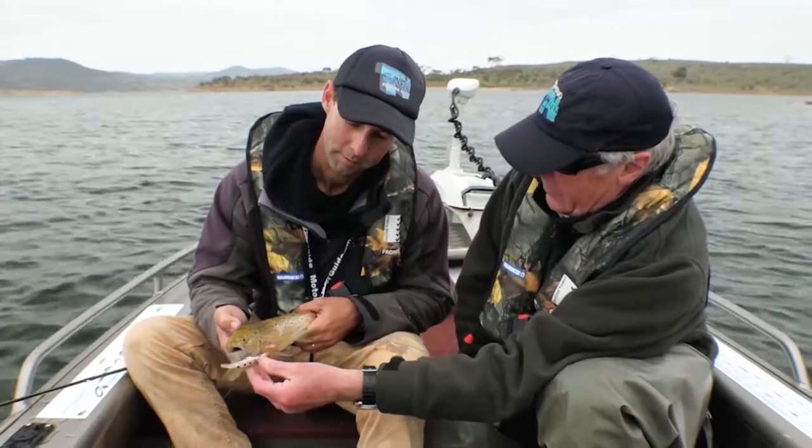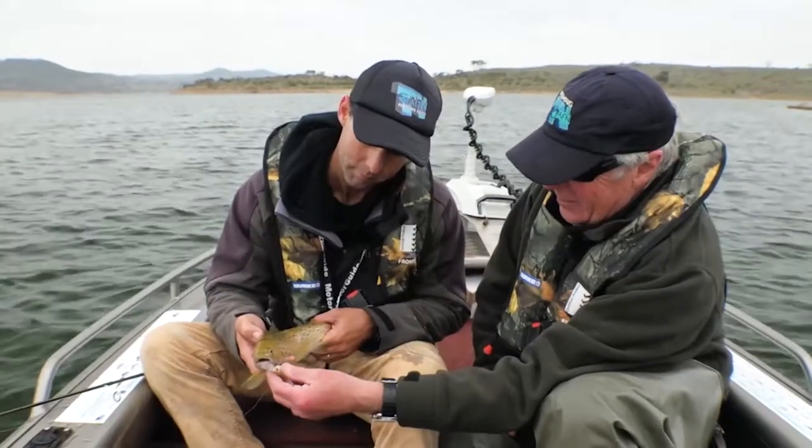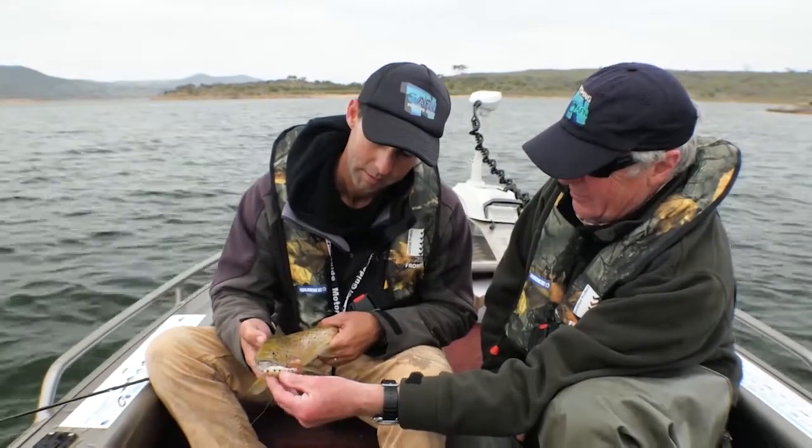Mind you, that brown trout, they can be full on silver as well, and they can be darker browns and so forth, but that just happens to be almost the perfect match, that one.